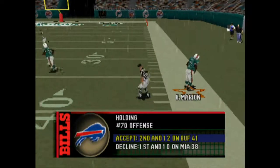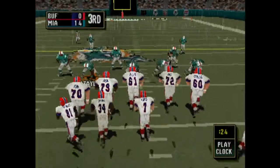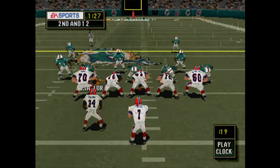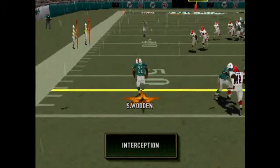You know, the truth is that holding happens on almost every single play. It's really just a question of how much the refs are willing to tolerate. Second down. Sixth play of this drive. The Dolphins come out on a 4-3. To the right. What a great interception.